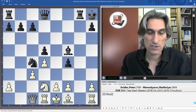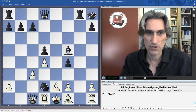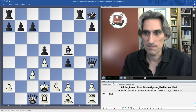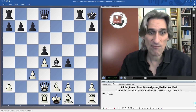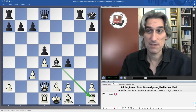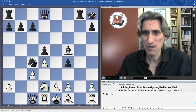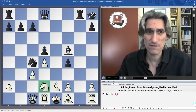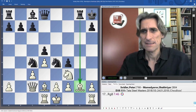Now, you can just take on d2 and you have an absolutely crushing attack here. This is just dreadful. Or, here's a very nice variation. If queen takes d2, bishop e4, and that wins the rook, because f3 allows queen h4 mate. I mean, this is horrible. Or, if you want to be really cruel, instead of taking here, you could just play knight e3 and win that rook, because obviously pawn takes knight would be met by queen h4 checkmate. It's catastrophic.